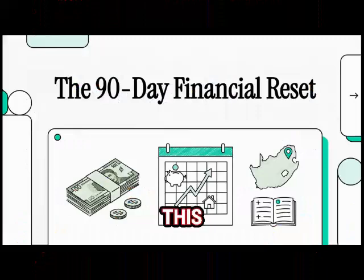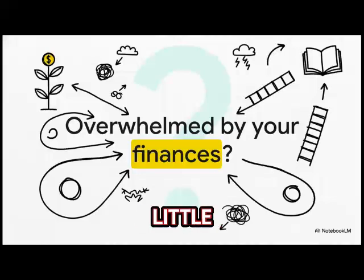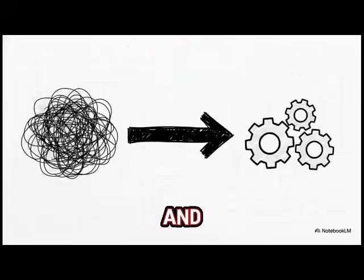Let's do this. You know that feeling, right? That sense of being stressed out, maybe a little lost when it comes to money? Yeah, so many of us feel that way. But the good news is, you're not stuck. There is absolutely a clear, structured way to take back control. And here's the promise. We're going to walk through a 90-day or 12-week plan that literally takes you from that tangled mess of financial stress to a smooth, automated system for building real, lasting wealth.